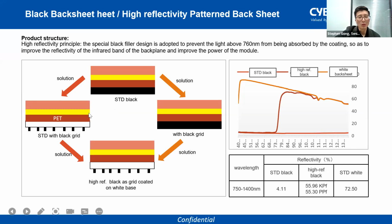This type of module was widely used on the rooftop. Later we made a higher reflective version of the black backsheet. You see the right graph. The standard black backsheet reflectivity is close to 0. Then this higher reflective version has around 50 to 60% reflection at 730 to 1100 nanometers. So this black, higher reflectivity version was used to make a black backsheet.